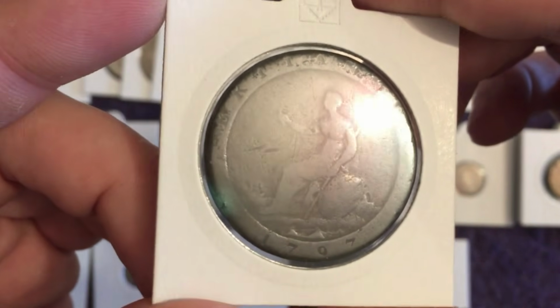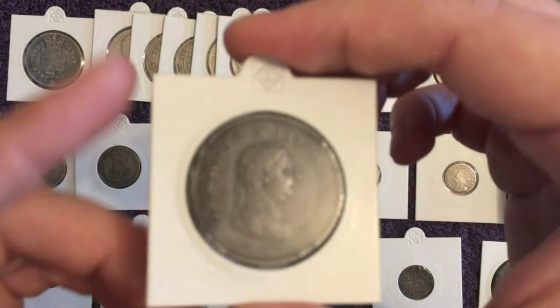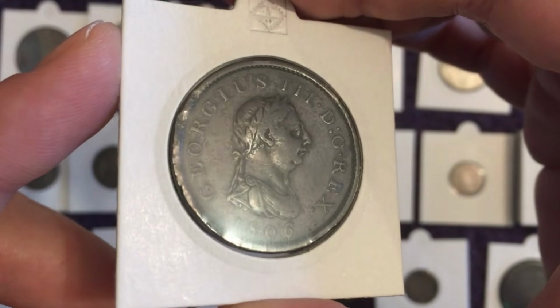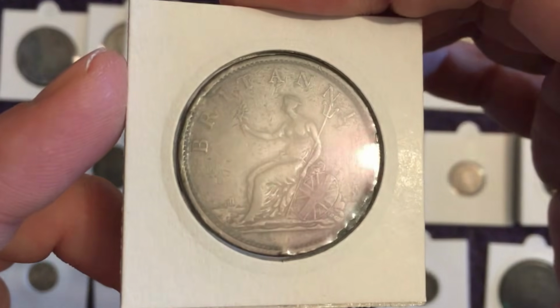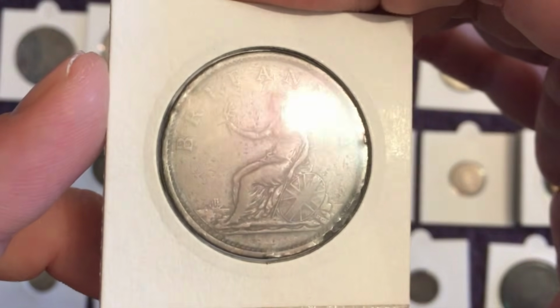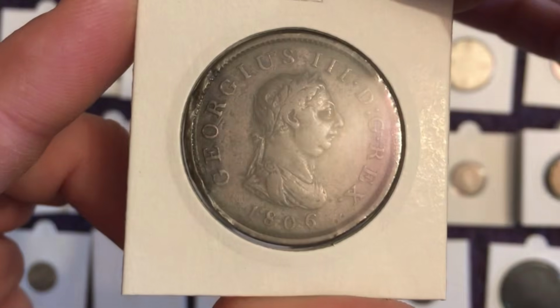And that's the best one we've found so far, so that will be going in the collection as well. And we have a lovely George III penny here, 1806. Again, this is one that I've seen a few times and they tend to be really, really beaten up, but this one is in pretty nice condition. It's not perfect, don't get me wrong, but for a coin over 200 years old, that's not bad, is it?